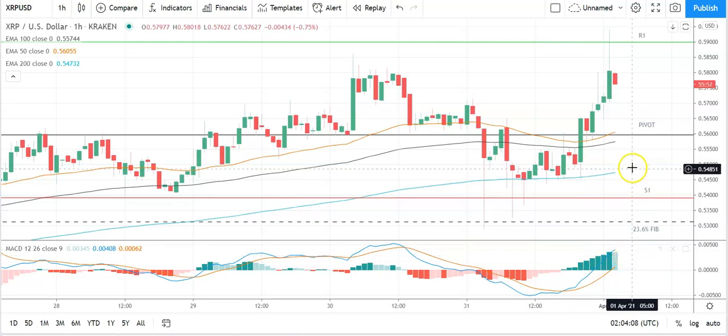Looking at the MACD, we've got a slight narrowing of the bullish histogram after a widening through the morning, supporting this early morning upside. On the EMAs, the 50 is also pulling away from the 100 and the 200, which is also a bullish indicator. So key through the early part of the day: steer well clear of the pivot at 0.5595 and break back through to 0.585 levels to bring resistance levels back into play. Failure to do that, and support levels will come into play.